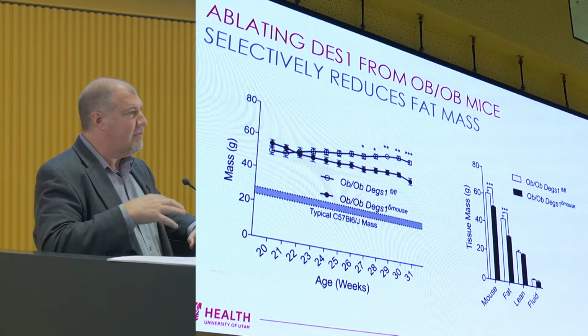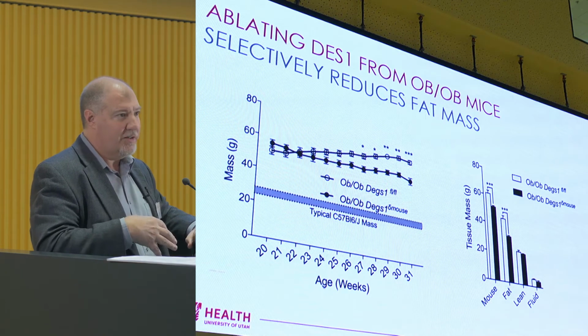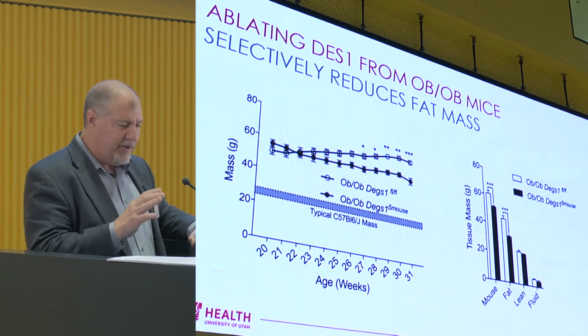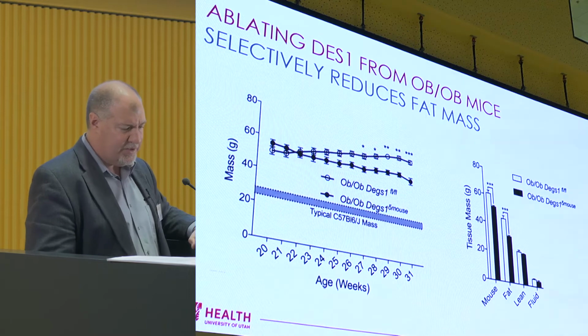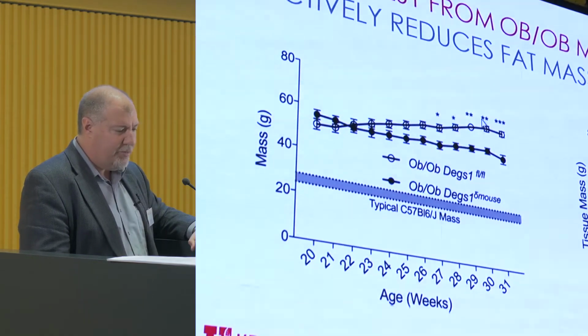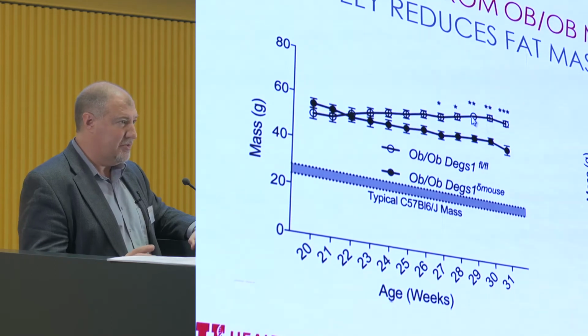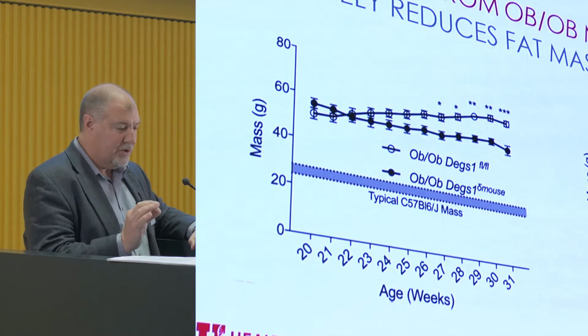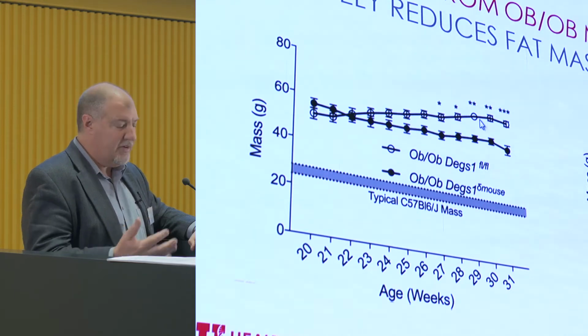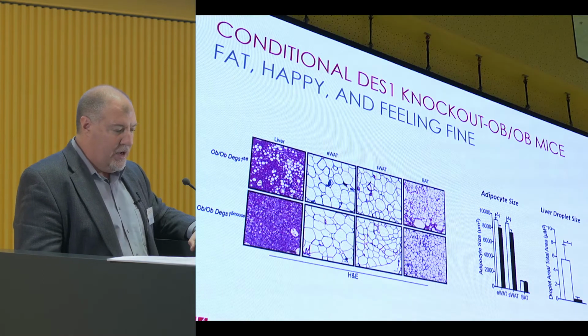So it quit putting fat inside its triglyceride stores and showed a little bit of an improvement in perhaps energy expenditure. By comparison, the counterpart, which did not have the gene depleted, this was a tamoxifen-inducible system, but didn't have the transgene, it continued to gain weight and developed the metabolic syndrome.